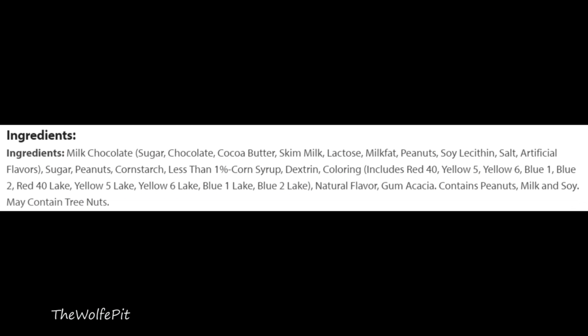So let's take a peek at the ingredients, and I don't think I've ever read or cared about the ingredients in candy before. But then again, I very rarely eat candy, so I haven't had a lot of opportunities. There's a lot of artificial flavors and colors, which I assume is going to be typical of almost all candy. So it is what it is, I guess.